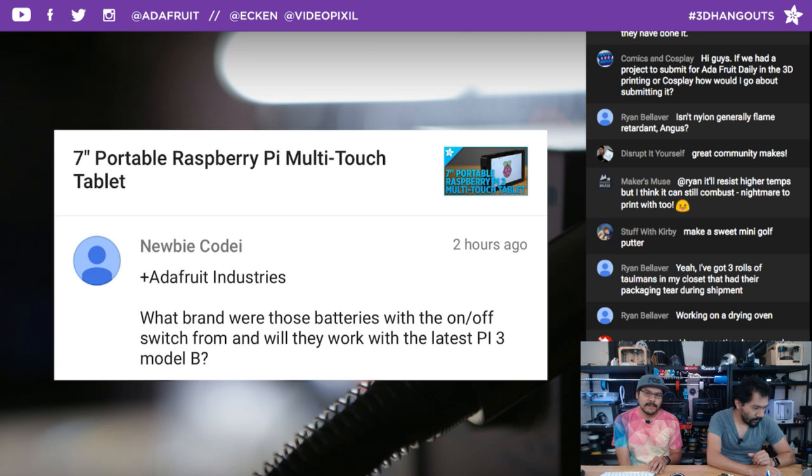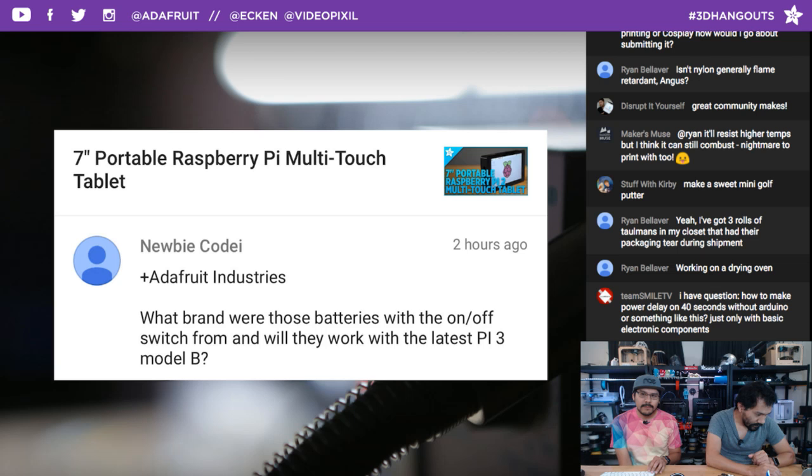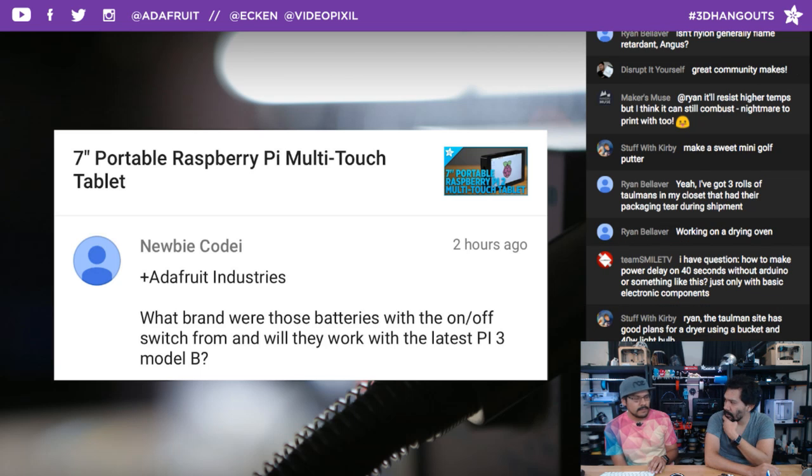Newbie Cody is asking, what brand were those batteries with the on and off switch from, and will they work with the latest Pi 3 Model B? I don't know. What battery did you use for this project? You did this project, Pedro, the 7-inch portable? I believe it's just our LiPo, I think 3.7 volt, either the 2500 mAh or the 6600, one of those. Is it the cylindrical one? No, it's the polymer one. Okay, so it's a flat one.